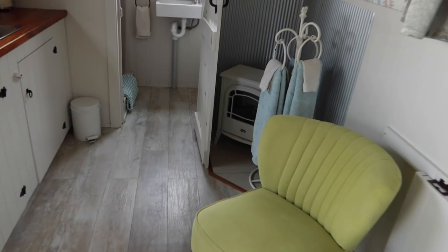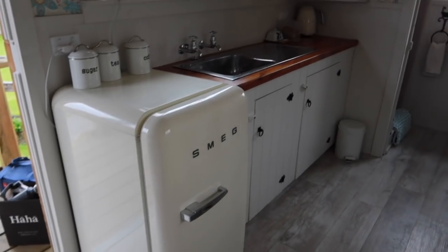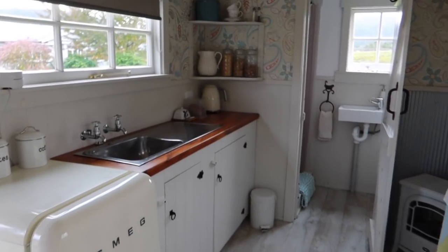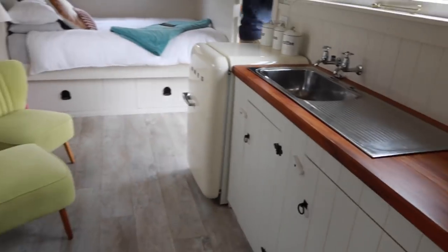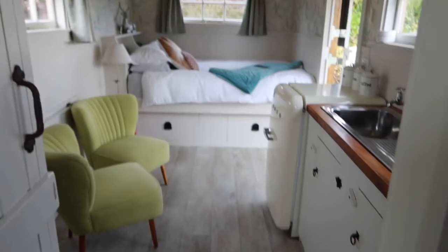It's a little baby fireplace in the corner. Smeg fridge, breakfast area and a wee bathroom out the back. Isn't it adorable? So cute.